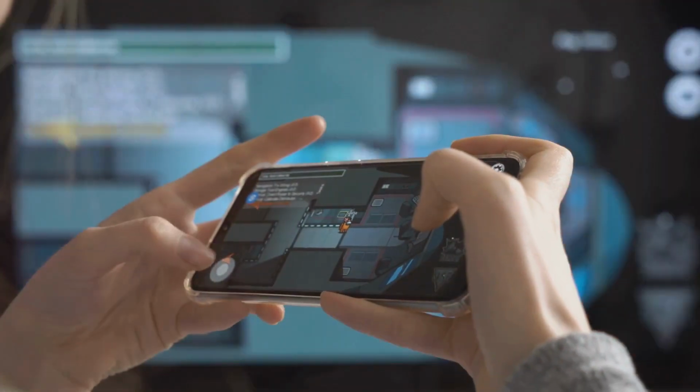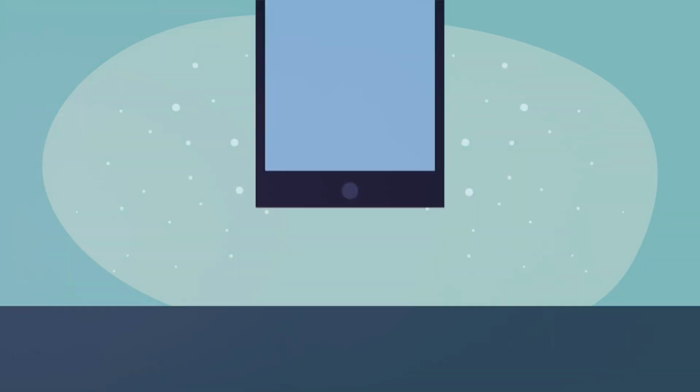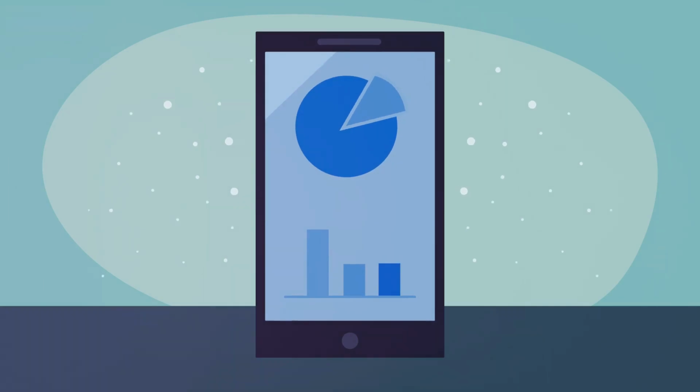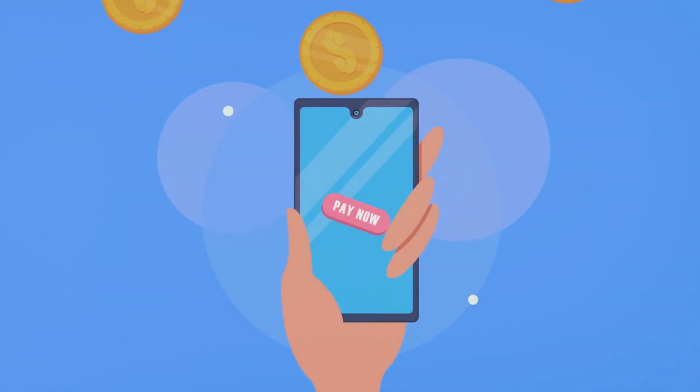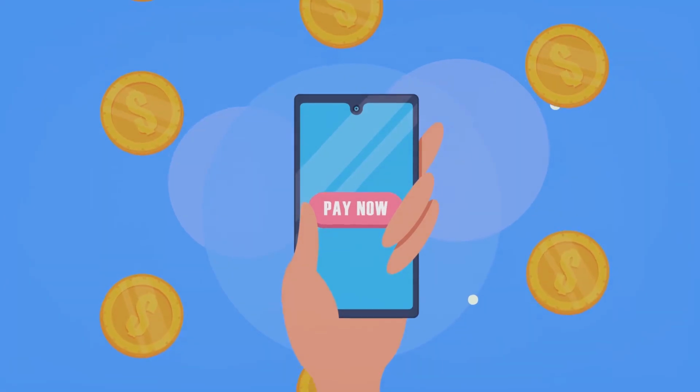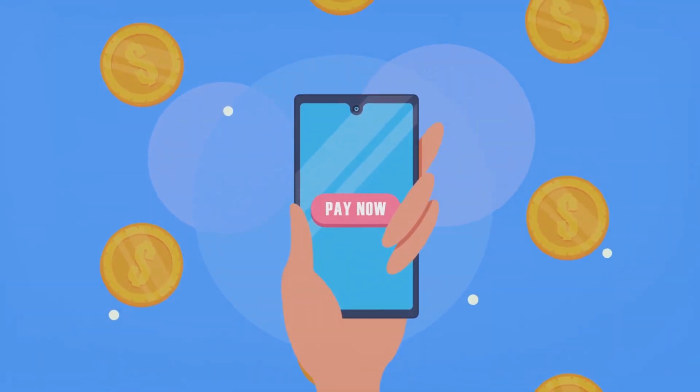Each task you complete brings you closer to your next payout. As you complete tasks, you'll collect points in the app. These points are your ticket to real cash rewards. Once you've accumulated enough points, you can request a payout. And guess what? The process is quick and hassle-free.